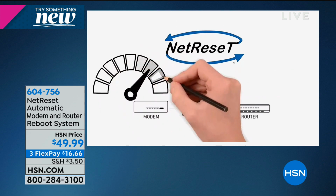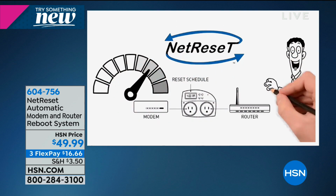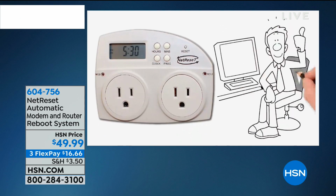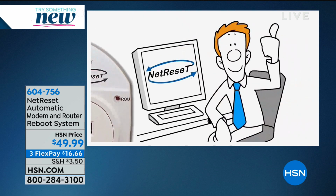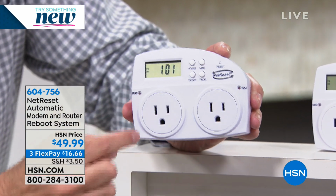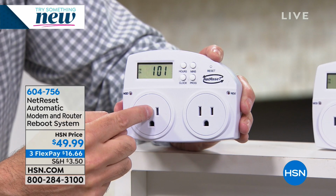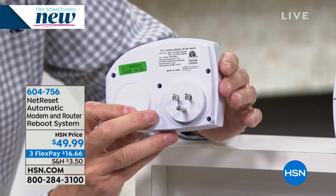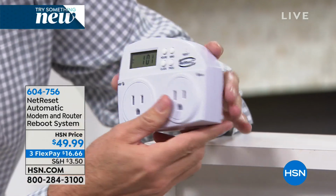Well, what NetReset does is it does that for you, and it does it every night, and it does it in a very specific, safe, and powerful way. So here's how it works. Very, very simple. It says modem right here, it says MOD. You plug your modem in here. Okay. You plug your router, it says ROU, you plug your router in here. Okay. You plug this into the wall, okay? That's all there is to it.